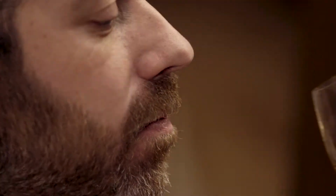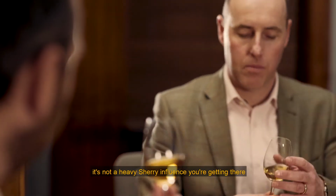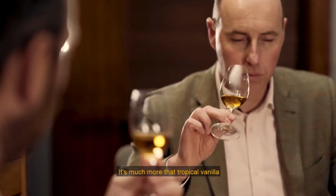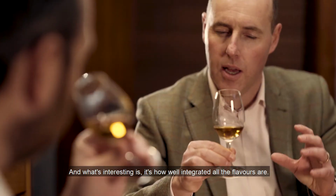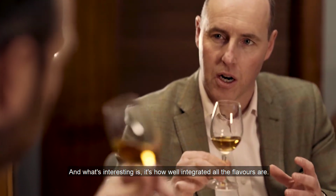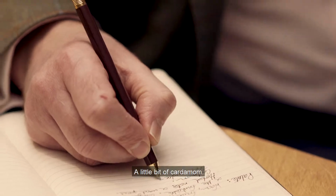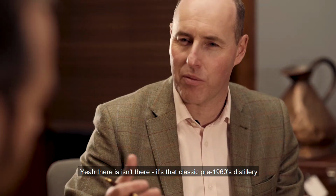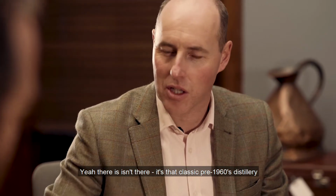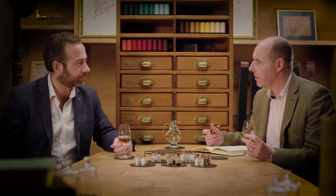Exactly. In terms of character, it's not a heavy sherry influence you're getting there. It's much more that tropical vanilla, but it is a first-fill sherry butt. And what's interesting is how well integrated all the flavours are. We're now getting a little bit more herbal. A little bit of cardamom. It's got that slight touch of smoke. Yeah, there is, isn't there? And that's that classic pre-1960s distillery character. You do get the sherry influence much more on the palate than you do on the nose.